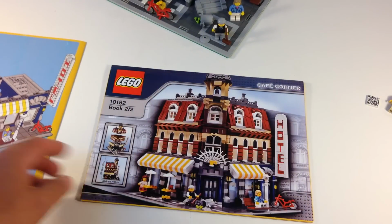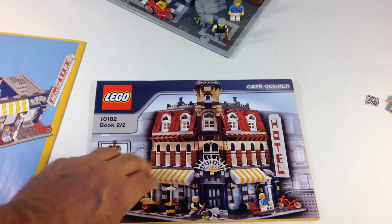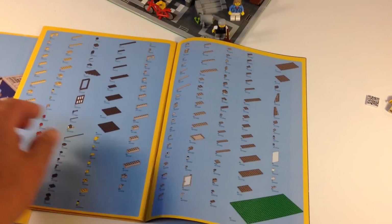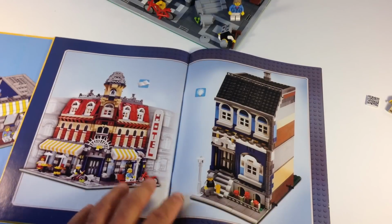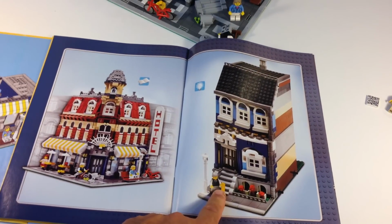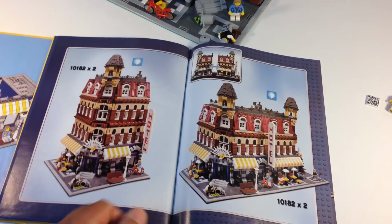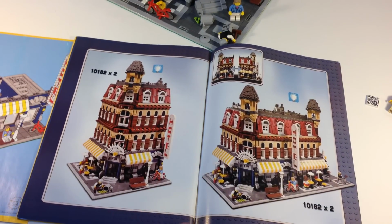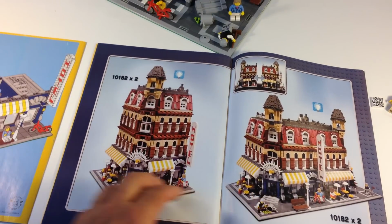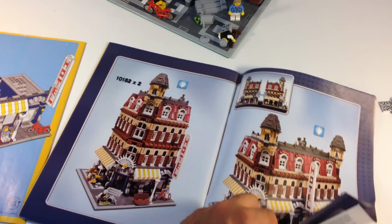Now, one thing, I probably should have bought multiples of these, and I know there are a lot of people that did, and I'll show you why here in the back. They give you some alternate builds. Here's a cool little side building you can build. But look at this. They show you how to combine 2 sets. Like here's 2 sets back to back, just the way they are. Or you can make multiple levels. I thought that was really neat.